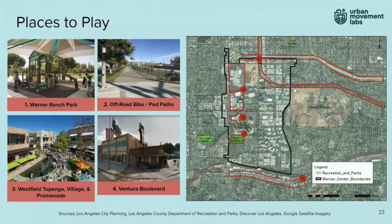So if you all are not familiar with the Orange Line, which is our bus rapid transit system extending from North Hollywood to beyond, when developing the Orange Line, they also created a separated off-road contiguous bike lane path. That's a pretty amazing option of being able to connect from North Hollywood to communities like Warner Center.